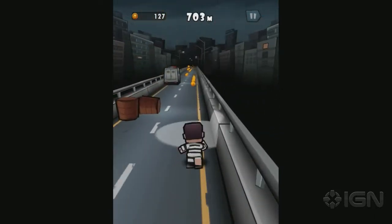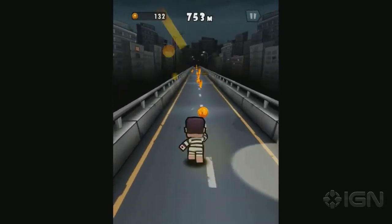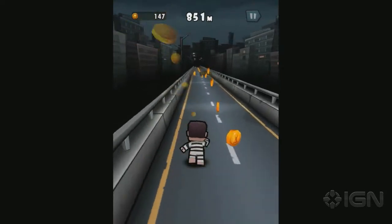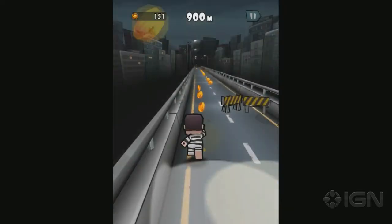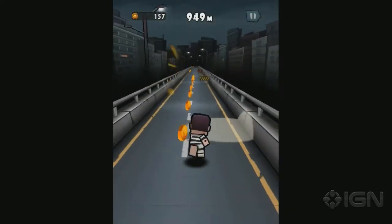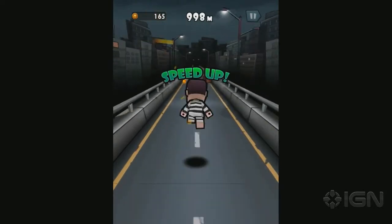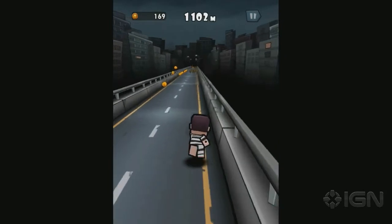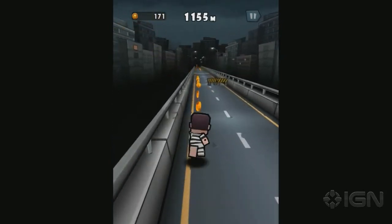Honestly, I'm not going to spend a lot of time on this because I wasn't incredibly impressed with it. The coins don't actually do anything. There's no way to power up your character. You would expect that if it was a free game and you were collecting coins, it'd be towards some in-game currency. The only thing those coins do is they up your meters faster. And then you just run for as long as you can, and that's really all there is to it.